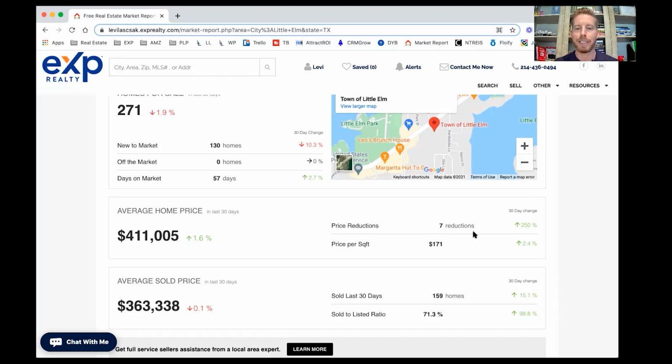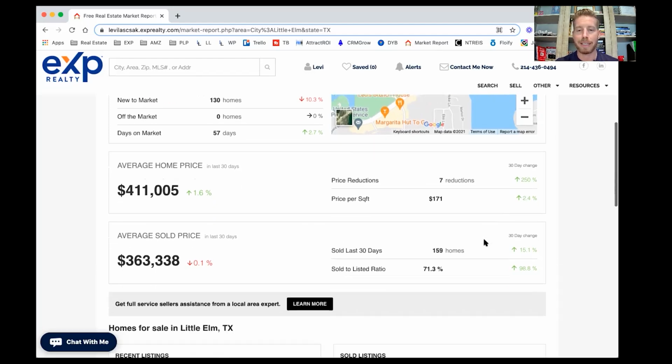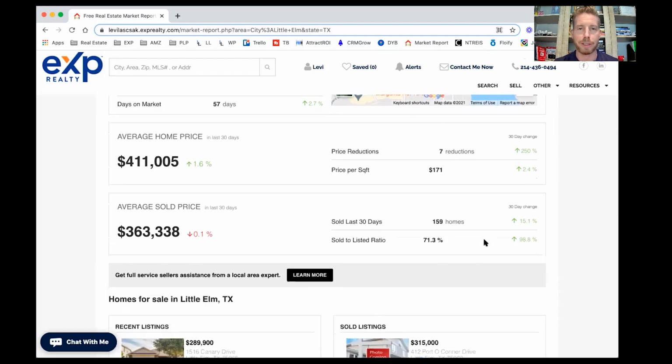And so you see here with 7 price reductions, whatever the case may be, and you can see how that's a 250% increase. Well, that is a sign that, for whatever reason, those homes are still sitting there. That's a great place to look. That's sometimes where we find some really good deals for our clients. And there's absolutely nothing wrong with the house other than the fact that it just seems like there may be something wrong with the house. So just something to keep in mind here in Little Elm.